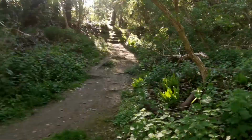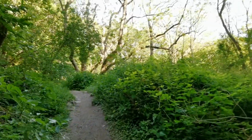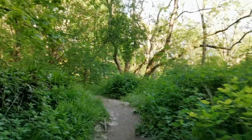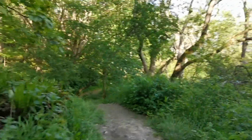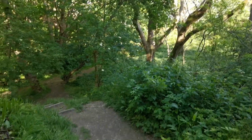The interesting thing is that relatively few people know about this place. It feels like a sort of untouched little slice of Eden. There's a few dog walkers who might live locally, perhaps, like me, they're just deterred by the prospect of having to turn around and go back up. However, you can actually get all the way along, as I will show you later on in this video.